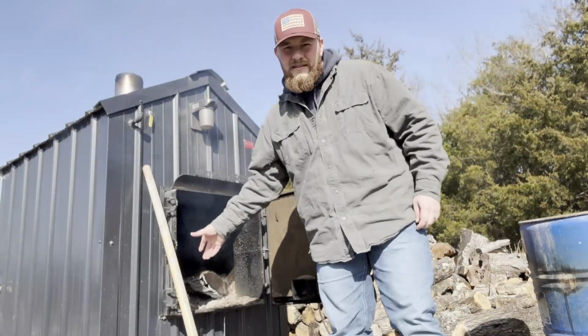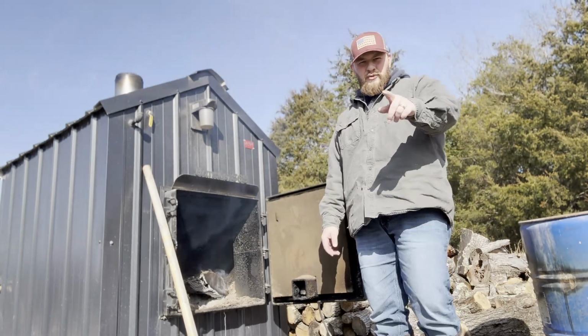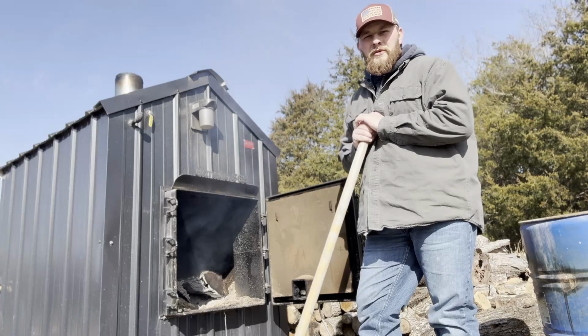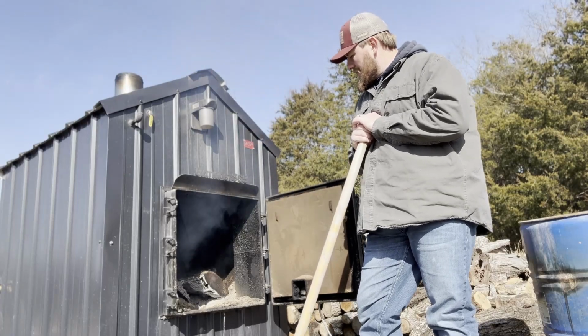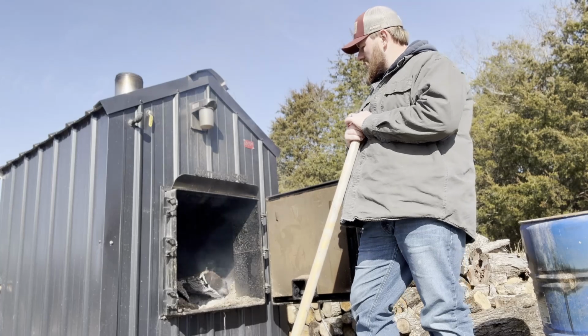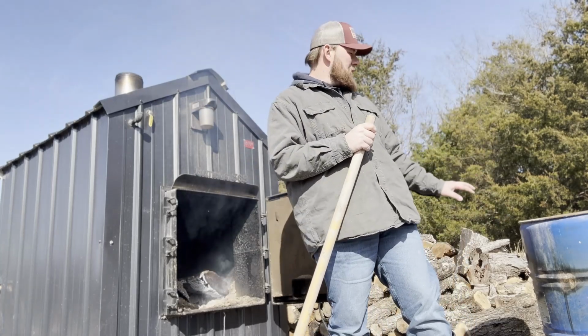All right, guys, so this is our Earth Outdoor wood furnace. It has been just a workhorse. It's gave us no issues this year. It's burnt minimal wood. We've got a 55-gallon barrel.